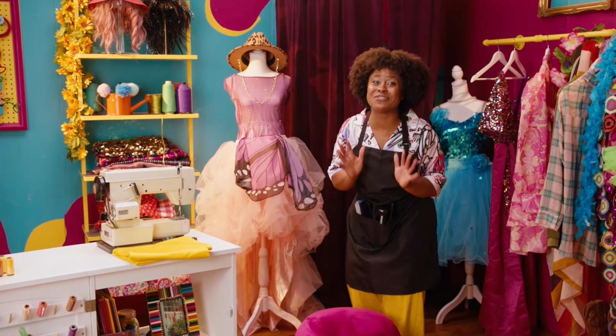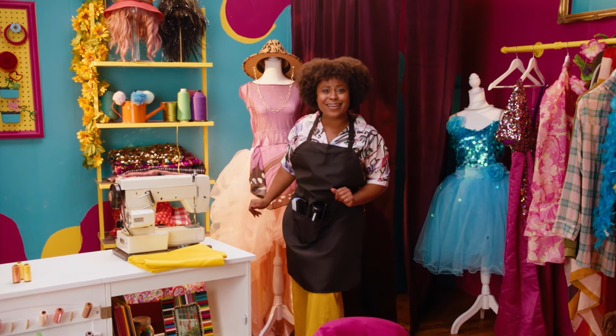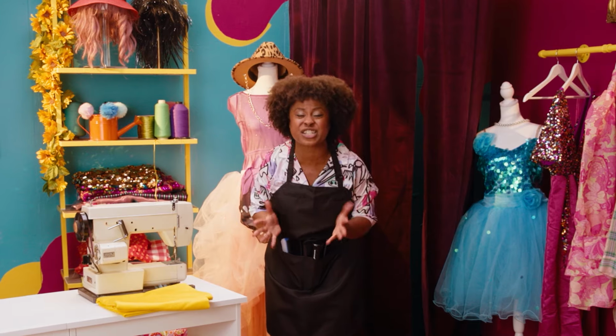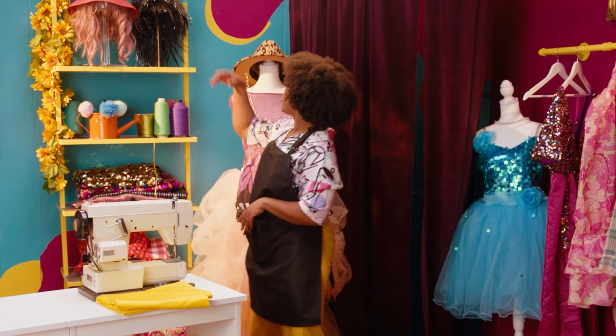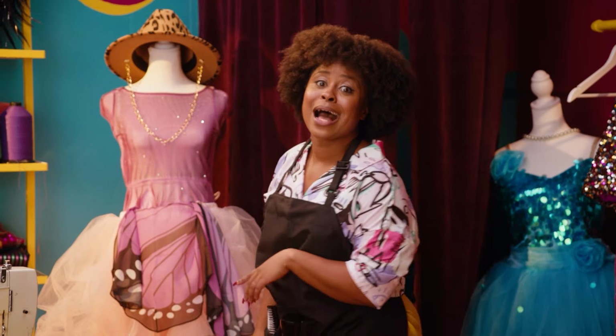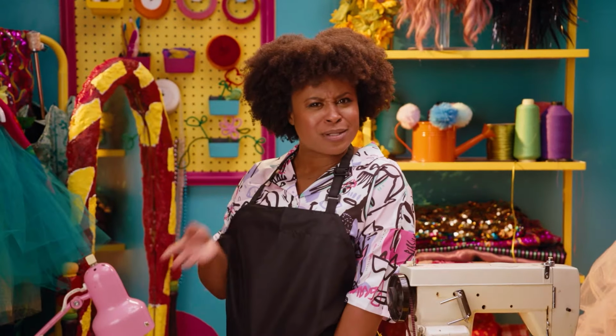Oh, that was so much fun. I just love, love, love doing hair. It's so fun being creative and picking the different styles and colors and working with long hair, short hair. But now, I think it's time to put the costumes away and go back to being fabulous me.